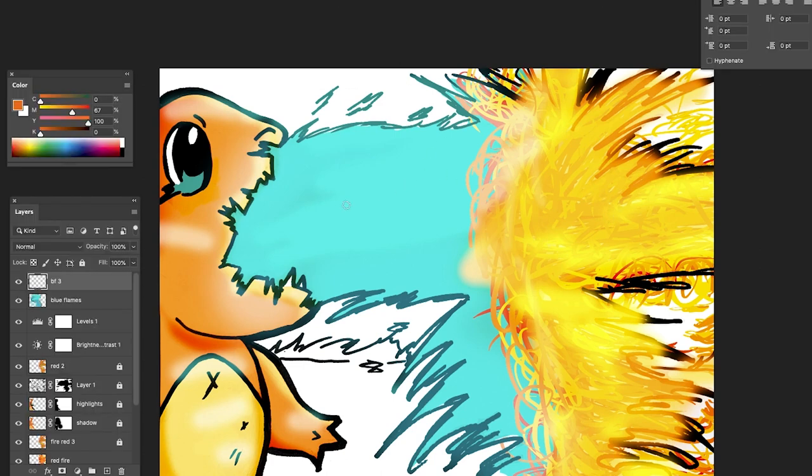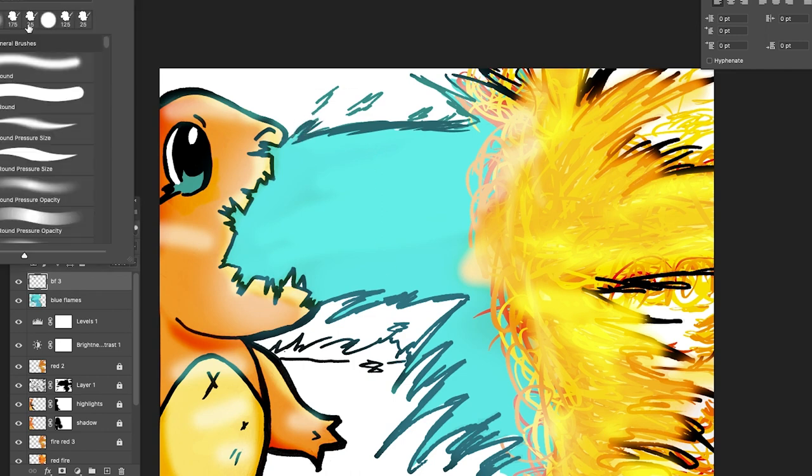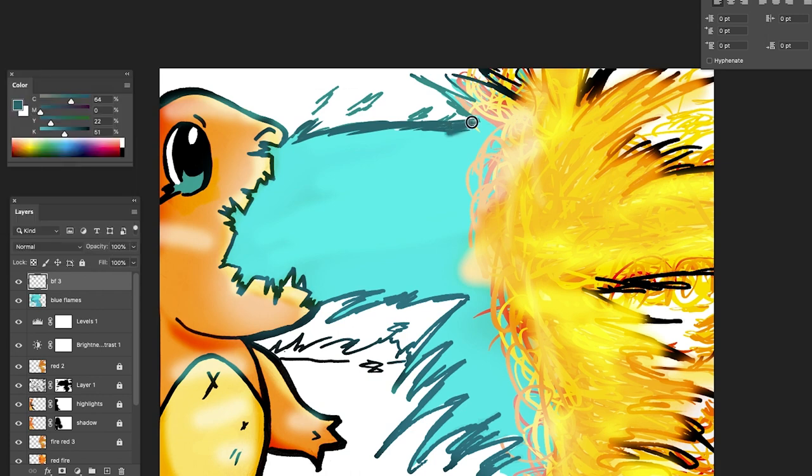Here's how we gotta do it. So we got a sample. Real dark. But we gotta do it right. Get the soft brush. Do it over. See, this just looks like that. Not too dark. Right.